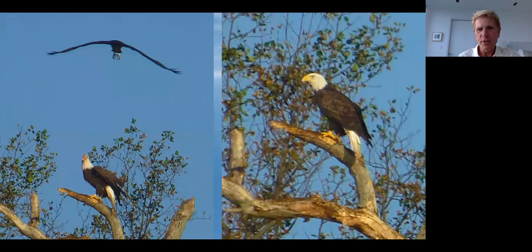These are bald eagles. There's a pair of bald eagles that have nested here, should be seen throughout the year. That's one parent on the right. And then just a couple weeks ago, I snapped this bald eagle on the left.